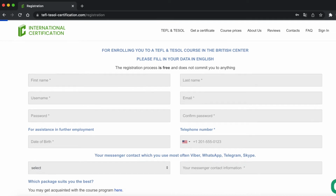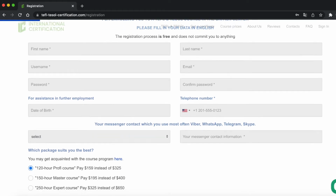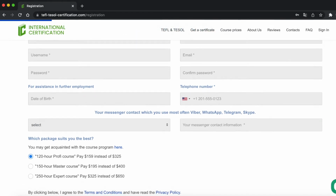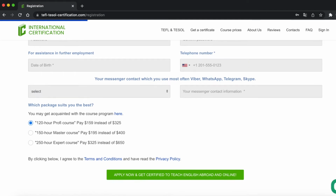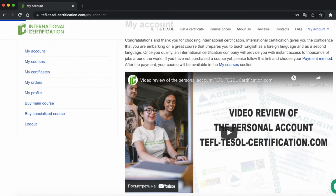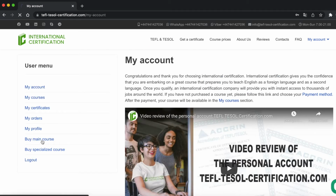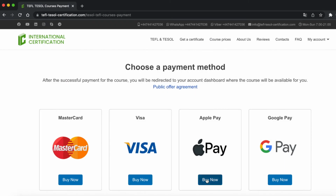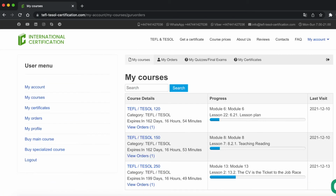How do I get access to the course? It's easy to do. Please fill in the information for registration for the course at the British Centre on our website, TEFL-TESOL-certification.com/registration. After registering, you will get on your account at the learning platform. Click on the Buy Main Course link, choose the payment method and the course package, and then proceed with the payment. Automatically, after the successful payment, the course will appear in the My Courses section.